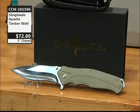It is another wonderful Father's Day gift idea. If your dad likes to carry a tactical, this is going to be one of the top that I recommend. Item 101596, the Sling Blade Apache Timberwolf.